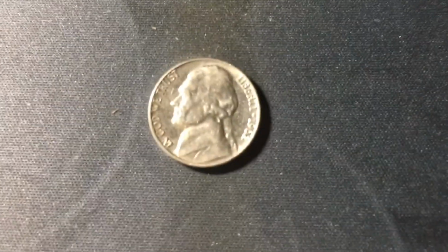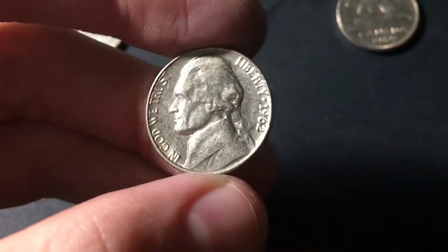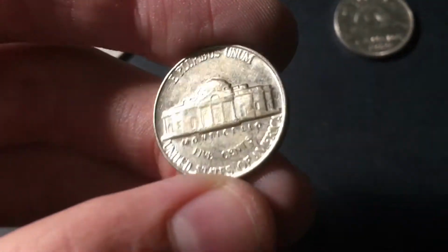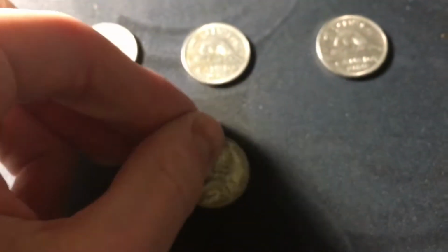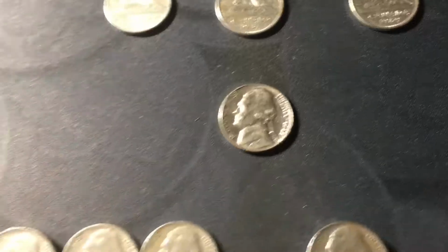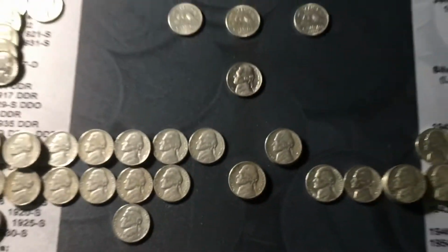And then in the first box, we did get that 1962, which I'm pretty sure is a circulated proof. Hard to tell on camera, but it kind of has the look of a circulated proof. Might be, might not be. Either way, it's pretty nice shape. And even though we didn't get any great finds, it was still a good hunt because of all the older Jeffersons.